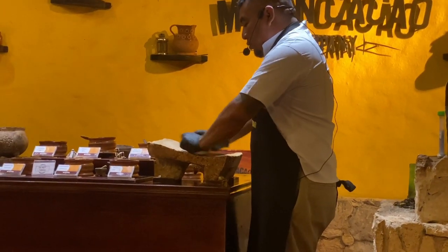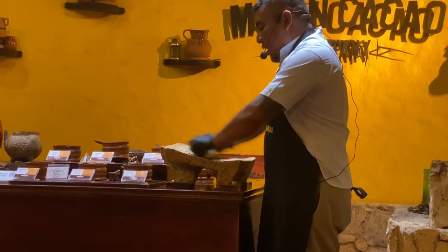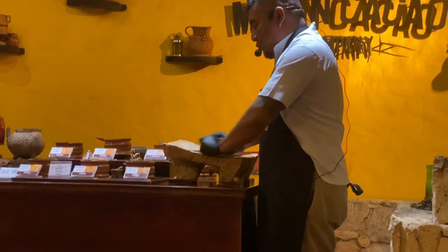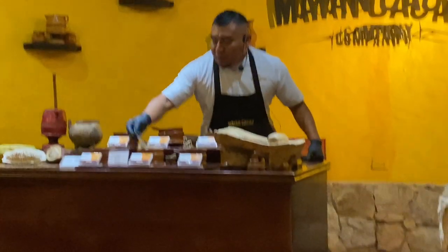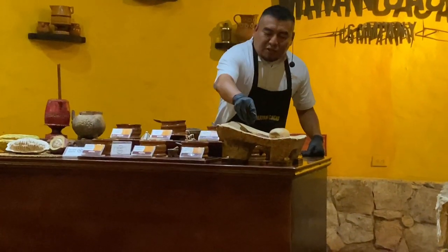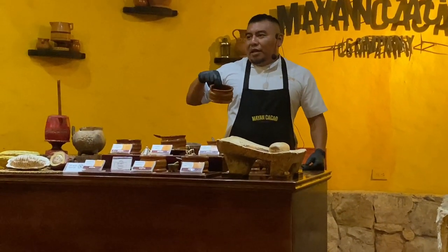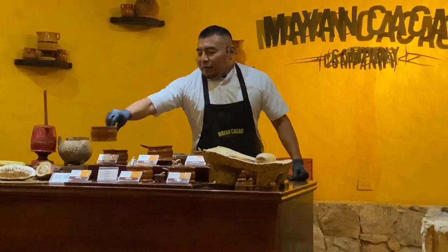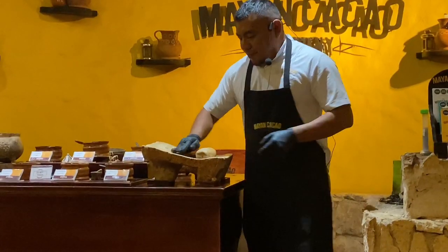I have to grind the coconuts. And remember, many years ago, Mayans didn't have any milk or sugar. I need one and two spoons, okay? Then we have annatto or achiote. And the question is, what is that? I guess you feel familiar with the name paprika. The idea of this condiment is only the red color, the red pigment.